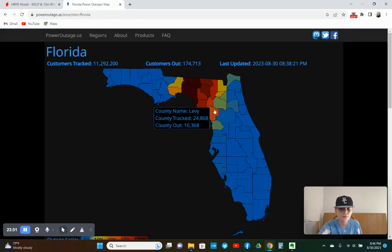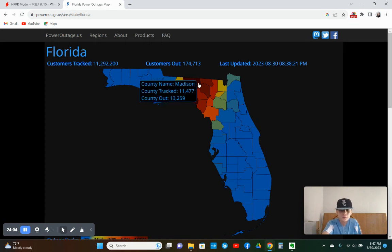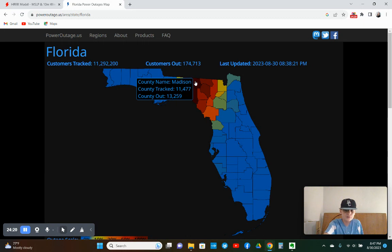So we'll look at poweroutage.us. You can see out here in Madison County, Madison County got hit the hardest out of all these counties. These numbers are off the charts. Pretty much all of the residents are out of power, with only 1,000 out of the 14,000 residents in Madison County still having power. So far we have a little over 13,000 people out here that are out of power.